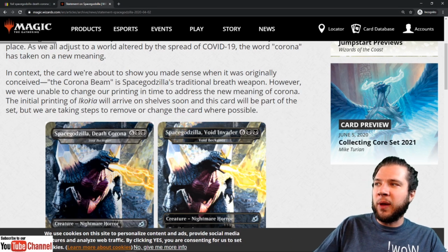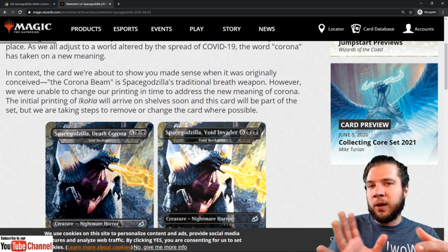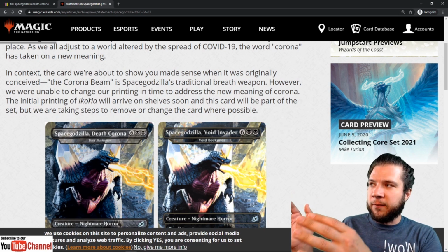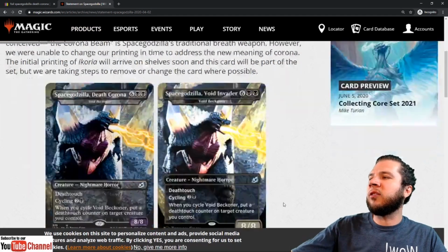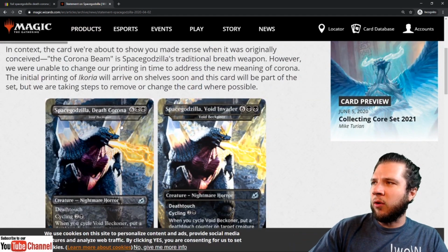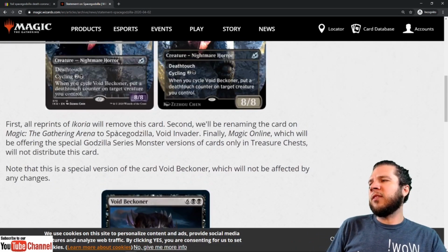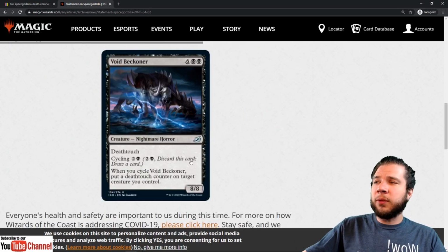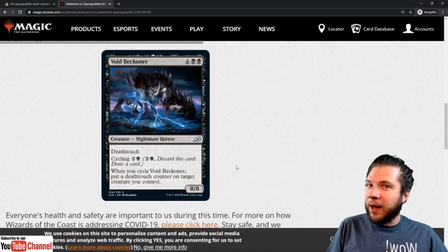ever that will have Spacegodzilla Death Corona will be the first wave of Ikoria booster boxes in the box topper, and then the first wave of collector boosters. The first wave of collector boosters will have this exclusive name, this scary Death Corona name that will be reminiscent of this insane time we're living in. But essentially, the card is just an uncommon, and it's not that great of an uncommon at that.